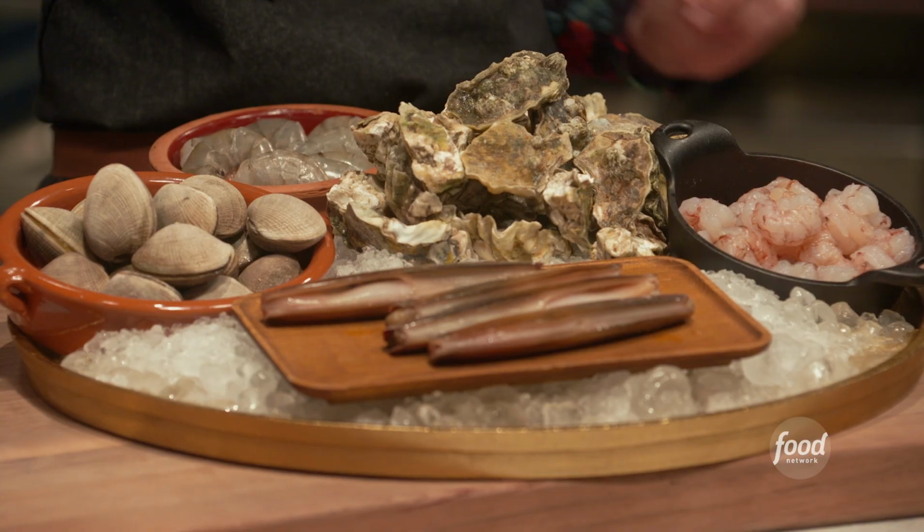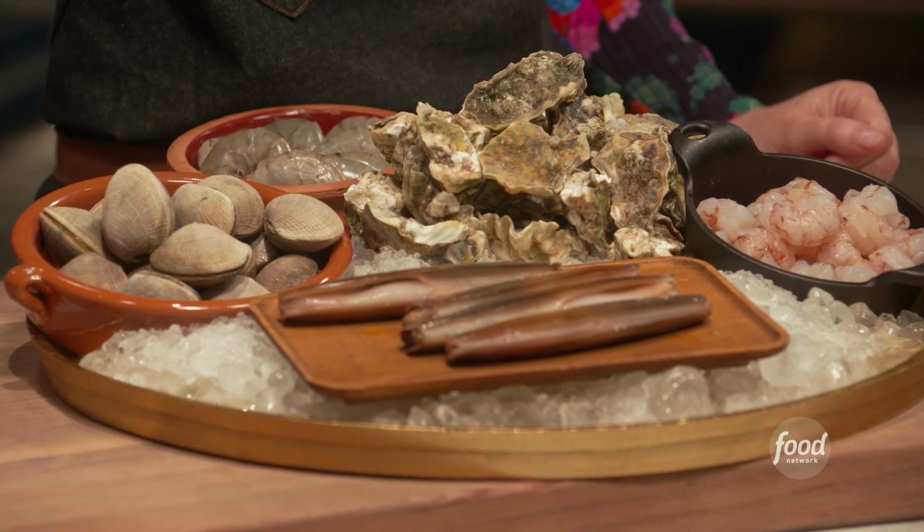Some might say the West Coast is the best coast. That might be me. If you haven't tried any of these shellfish, go out and get you some. You won't regret it.